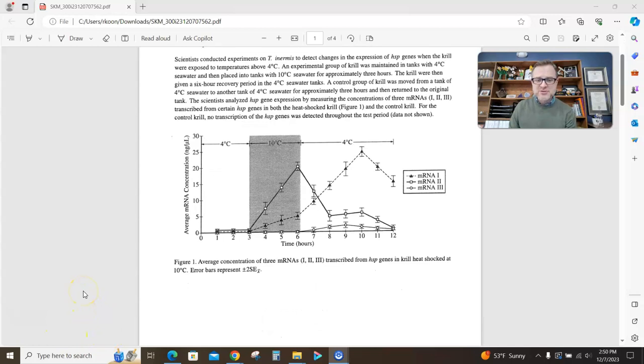So I have a nice graph here with time on the X and the mRNA concentration on the Y. This is a data interpretation question, and it's important that you make sure you're reading the graph correctly. RNA1 are the dark triangles, RNA2 are the open squares, and RNA3 are the open circles, all right? Make sure you read each line correctly or you're going to get it wrong. So before we even look at the questions, let's just look at the trends.